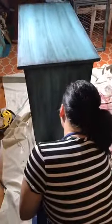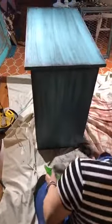Colette wants to know, same rag, do you have to use a clean one after a while? No, because you can see how muddy it gets, and that's okay. But when it gets to the point where it's sucked up so much, you need one to put it on, and if you put on too much, it's nice to have a dry one.